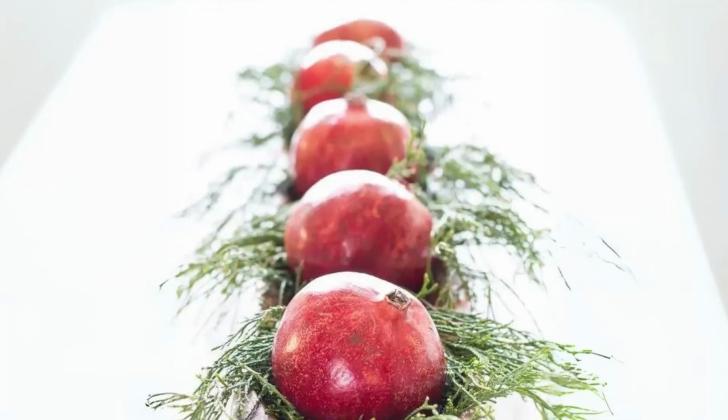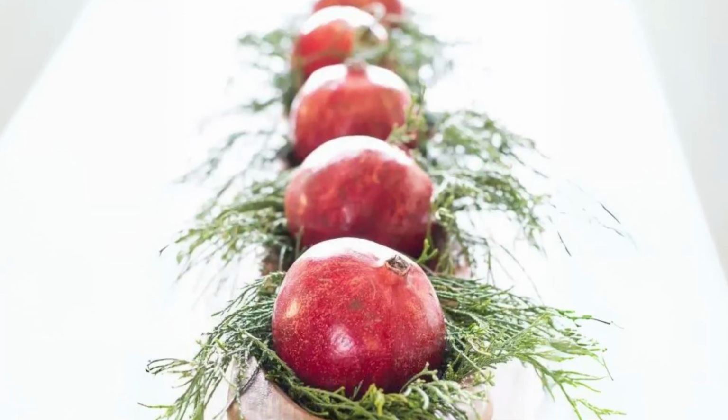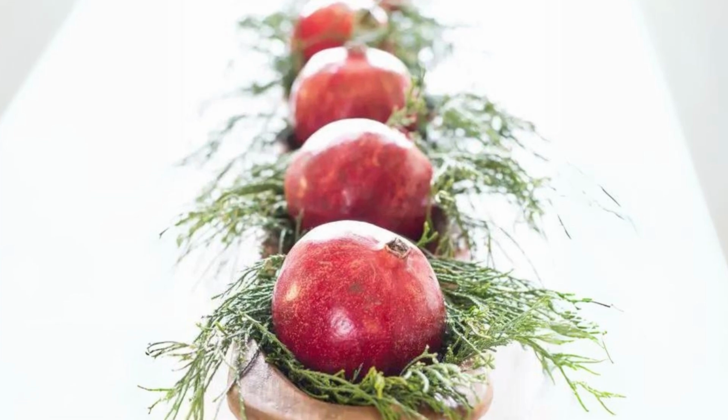Wooden bowl with evergreens. Use a long wooden bowl filled with evergreens and pomegranates to create a simple yet impactful fall centerpiece.